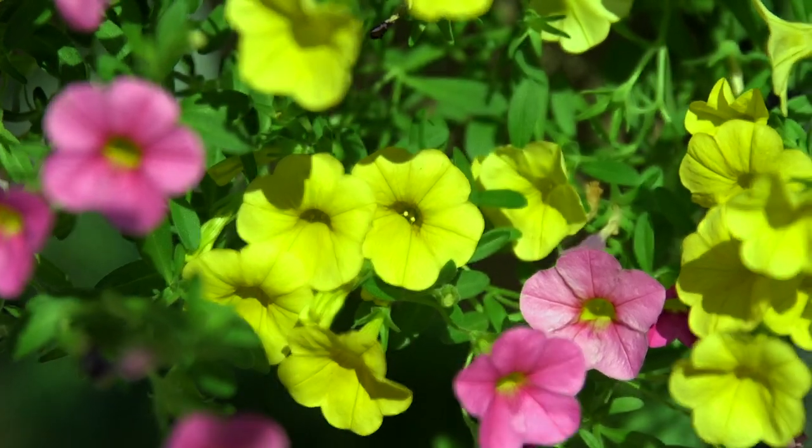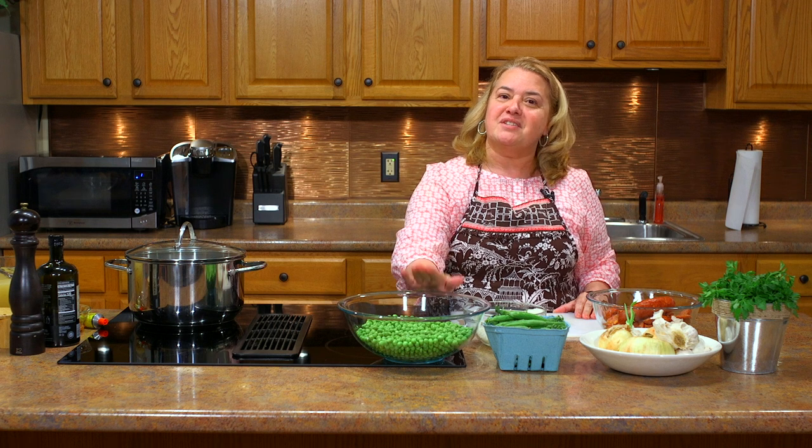So now I'm gonna take these peas over to the kitchen and I'm going to create an amazing meal. And you're gonna come along with me. And although you won't be able to enjoy it with me, you'll get to see it made and enjoy it after. Hi everyone, I'm here now in the kitchen and we are going to be cooking up these delicious peas.